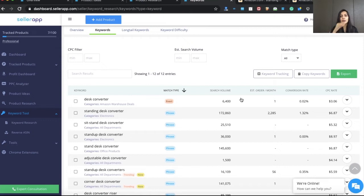And the average order per month for this particular keyword, standing desk converter, seems to be about 2,000, which is also pretty good. And the conversion rate is about 1.32%, so you'll have to compare it with other niches to find out if this is better than the other niches that you have narrowed down on. So in general, the demand for this type of product, which is standing desk converter, seems pretty good. So we'll move ahead and look at competition.